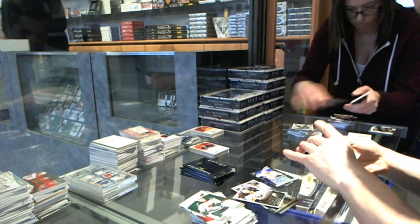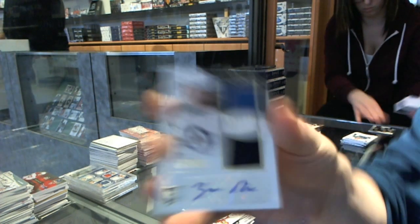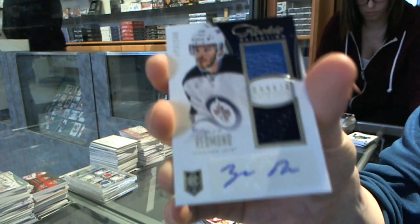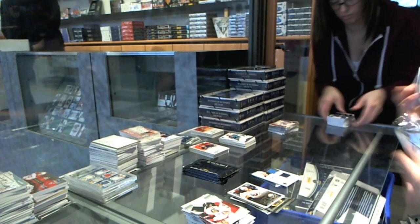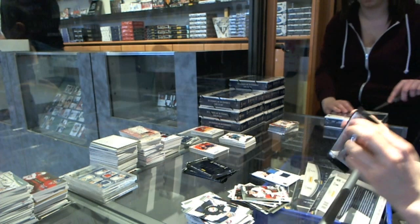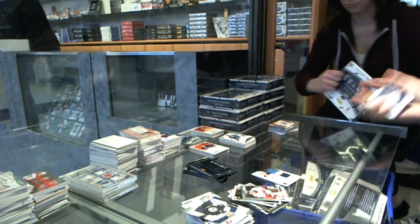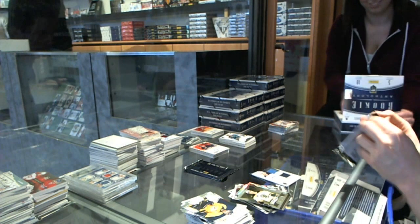We've got Johan Larsson and a rookie selection dual jersey and autograph numbered to 249 for the Winnipeg Jets, Zach Redmond. Radko Gudas, John Muse. Radko. Joakim Eriksson and Justin Florek.